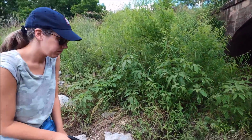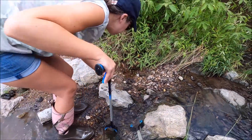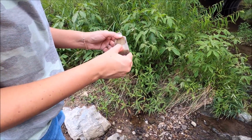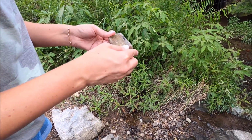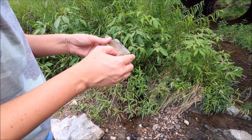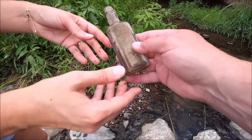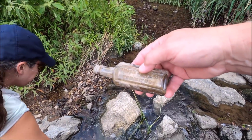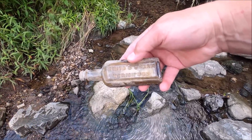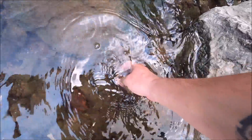She said she found one. Oh, it's got some lettering on it too. Whites, Cream, Vermifuge. Really? That is cool. It is. Whites, Cream, Vermifuge. Yes, I've never seen one. That is really neat. Good job, good job.